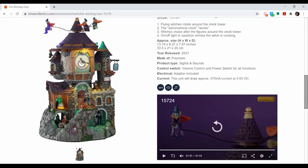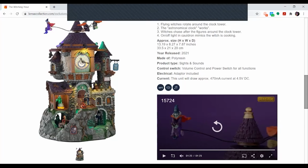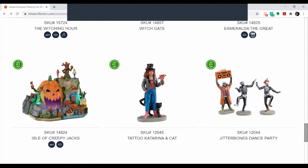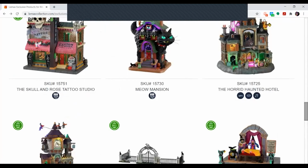I'll have more to say about this one whenever I get my hands on it. That's why I'm kind of going light on the opinion here, because I hope to have all of these things featured this summer, actually doing some videos on them. So let's move on here. We're almost to the end of the line with actual buildings. Oh, where are we at here?